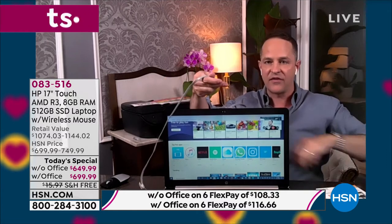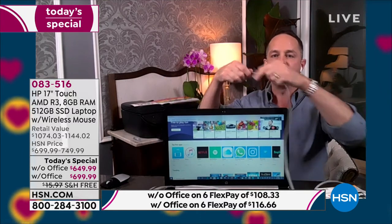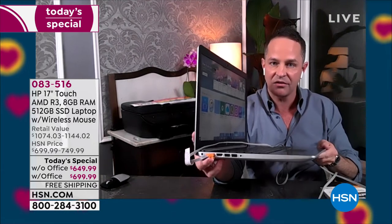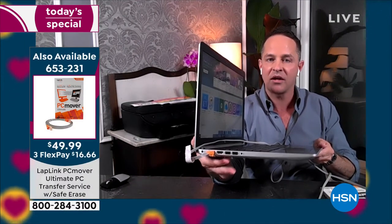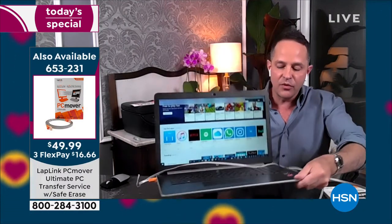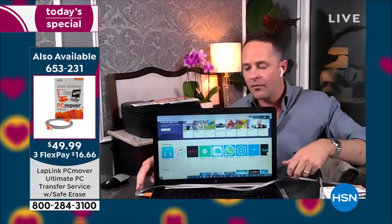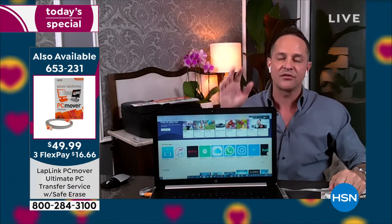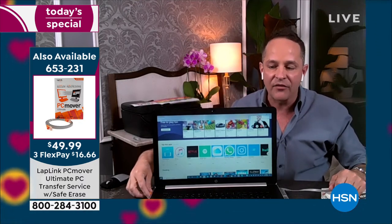What it is, is this very special cable that you plug one end into your old computer, into your Ethernet port, and you plug the other end into the Ethernet port of this computer, because this has an Ethernet port, an HDMI port, and three USB ports. This moves over not only your movies and your music and your documents, it also moves over your programs, and it formats your old computer to government standards. So if you want to sell it or give it away, you can do that safely. That's something that we highly recommend.